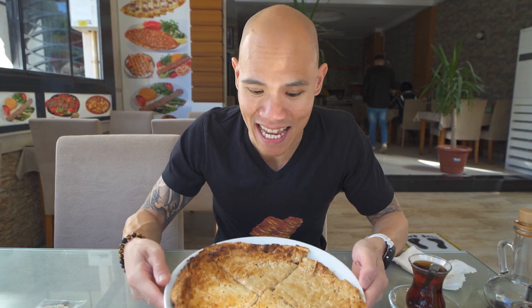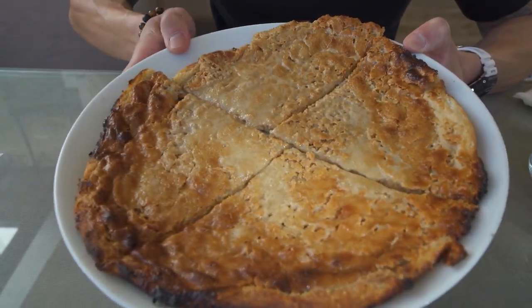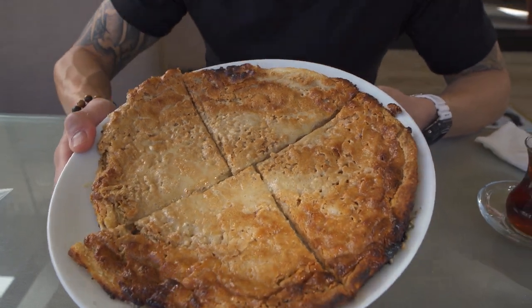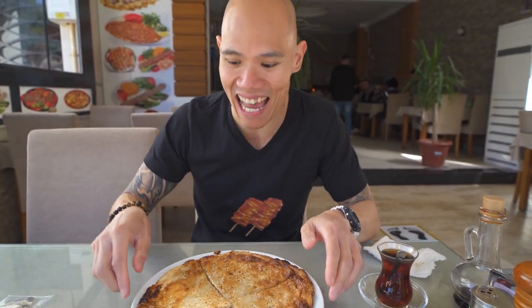We're here at Bay Pide for something a little sweet after all the savory food this morning. So we got a tahini pide. And it's exactly what it sounds like. A pide made from tahini. So when he was making it, he made the dough infused with tahini and smothered it in tahini after.